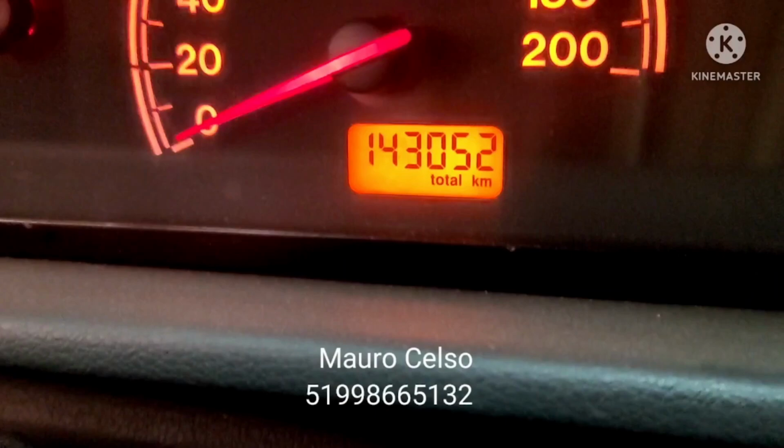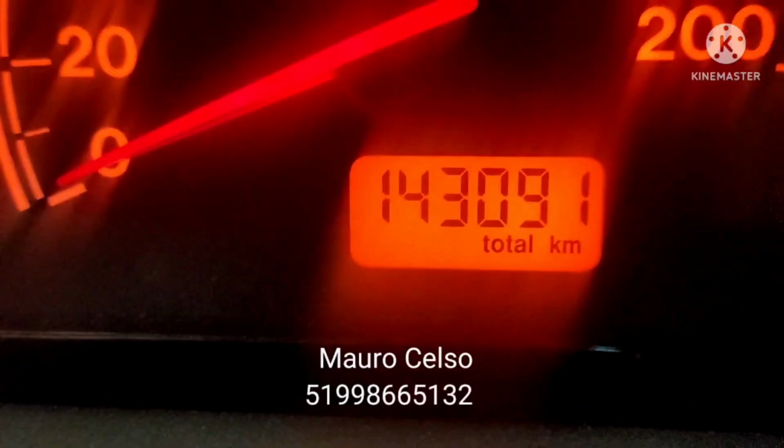Don't forget to record this number, that is the total kilometers that the car ran. Now they make a turnaround in the city to test the car. As you can see, now it grew by about 41 kilometers. So they will show how much gasoline they will put.